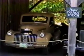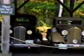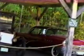We're at the Annalee Doll Museum. And I found some cars. 1910.